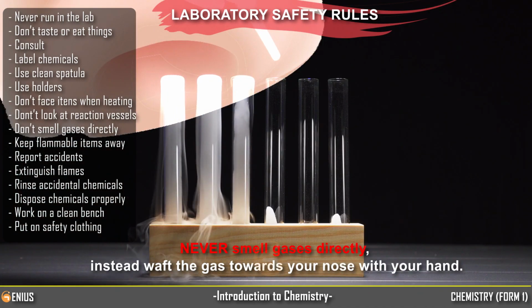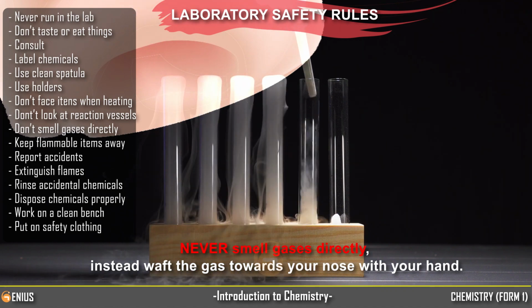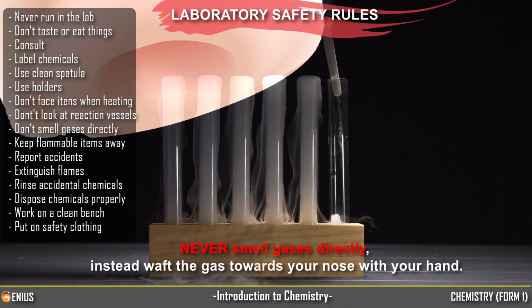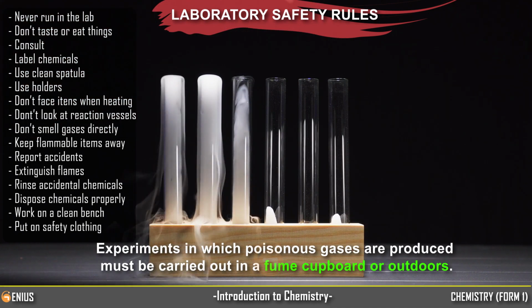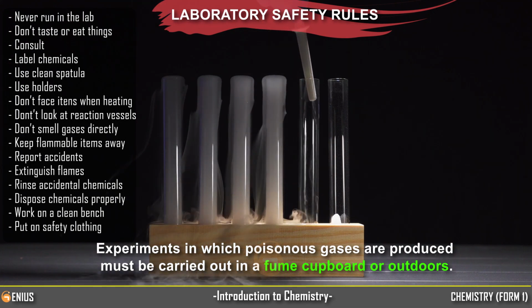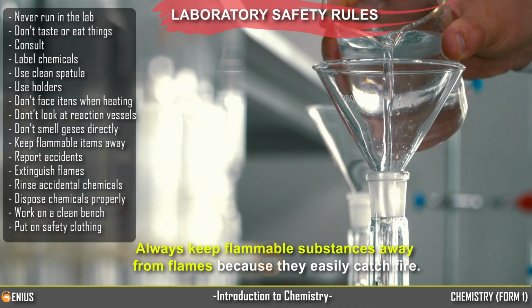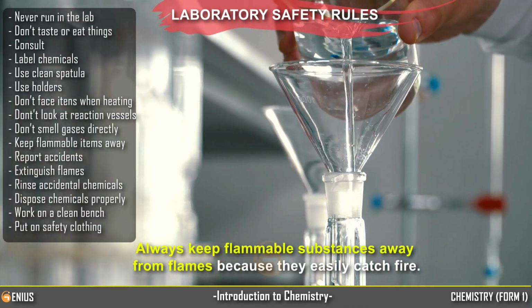Never smell gases directly. Instead, waft the gas towards your nose with your hand. Experiments in which poisonous gases are produced must be carried out in a fume cupboard or outdoors. Always keep flammable substances away from flames because they easily catch fire.